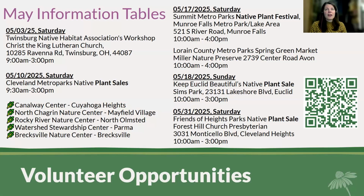And then the 17th is the Summit Metro Parks Native Plant Festival in Munroe Falls. They're going to have all the vendors of the native nurseries, and also tabling of similar organizations like us, but they're also going to have food trucks. I think they're going to have 2 workshops. I might have heard a rumor about a DJ, but I'm not really sure. I could be making that up, so don't quote me on that. But it was a lovely day last year for that. It's a whole day. And also the Lorain County Metro Park Spring Green Market is also the 17th.